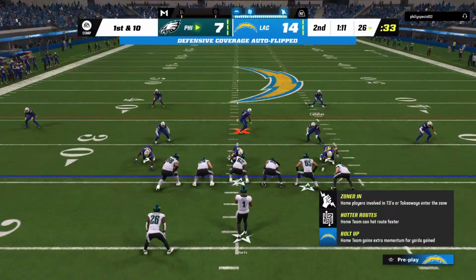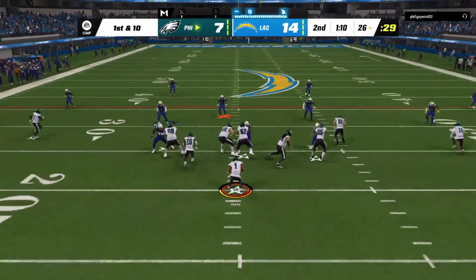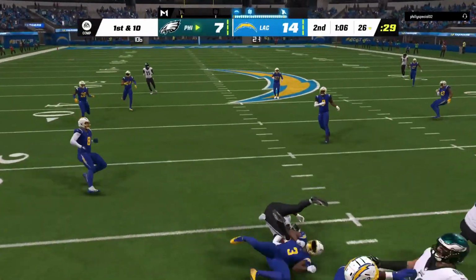The Eagles offense set to begin their next drive. Charles, we'll see what they can do here. Not a ton of time left, but enough certainly to get points out of this drive, and they need them right now because they're trailing.